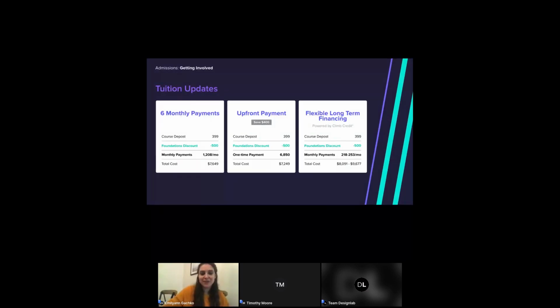We also have some payment plans and flexible long-term financing options. Our payment plans come in 2 different installment sets. We have a 6-month payment plan, which is represented here, but then we also have a 10-month payment plan, which isn't represented, but I am going to share an article from our help center that will outline this information in more detail, just so that everyone can have it on hand if this is of interest to you. The payment plans do come with a $400 servicing fee, but we are aware that some students want more flexibility and to have the option to pay the course off over time.